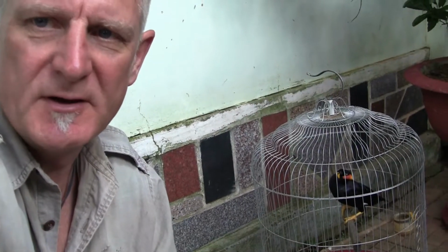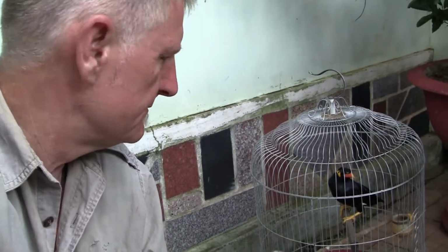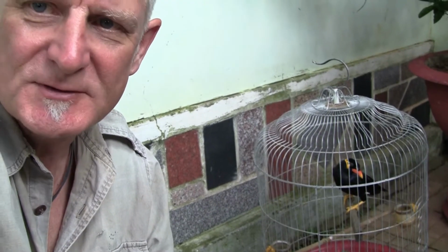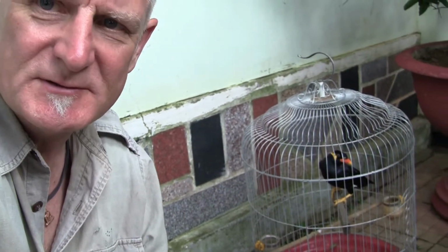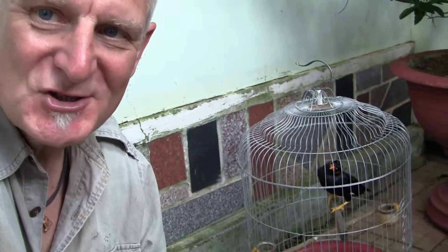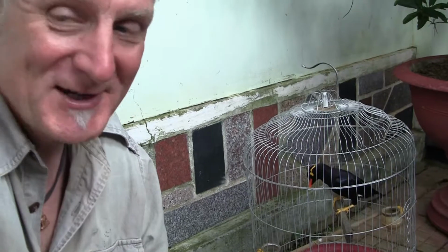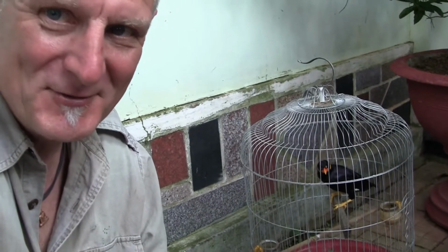Checking out a little bit of the local wildlife. This jimsal bird, apparently they talk. They can learn to talk, and the locals feed them chili, apparently, to encourage them to talk. So not sure how that works, but anyway, very interesting.